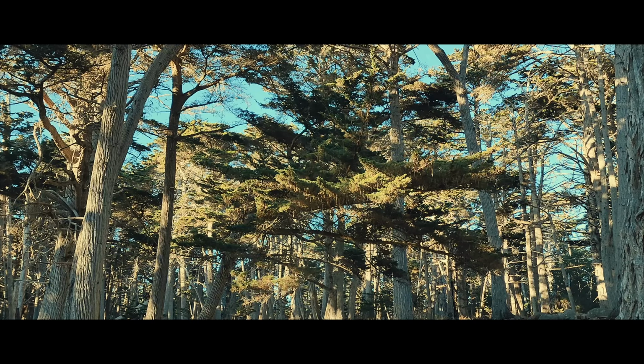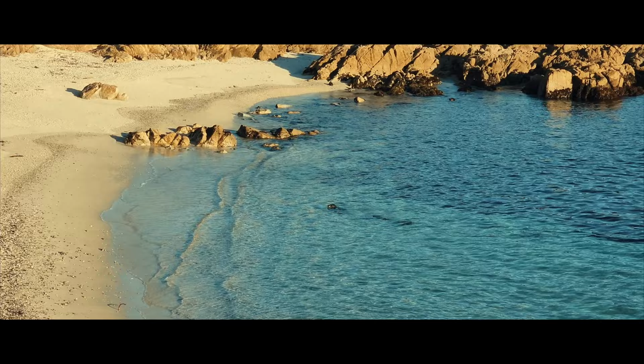We even got to see some sea lions, and then I bumped it up to the 10x camera, and it looked like this.